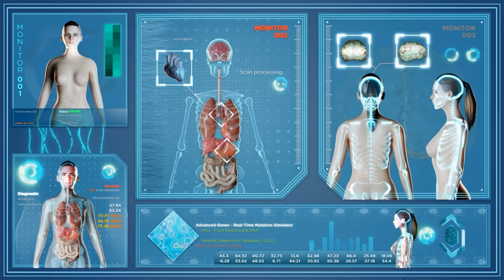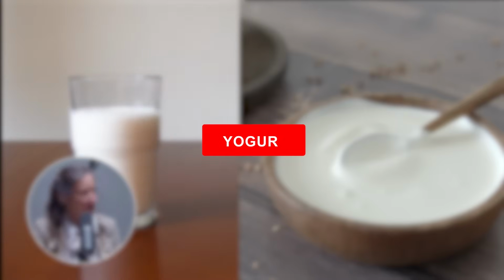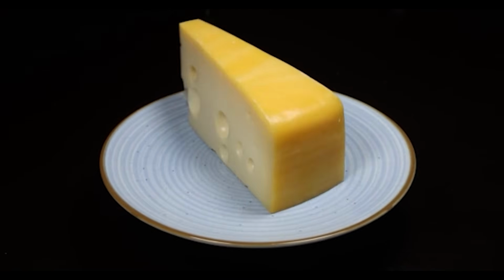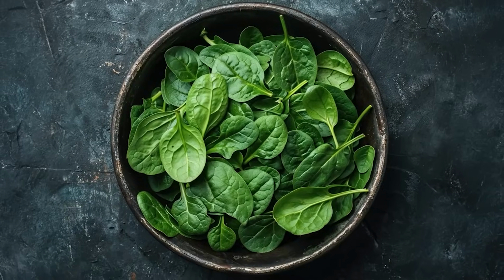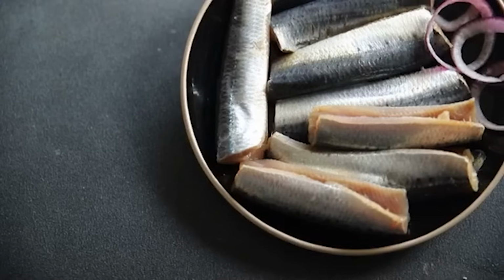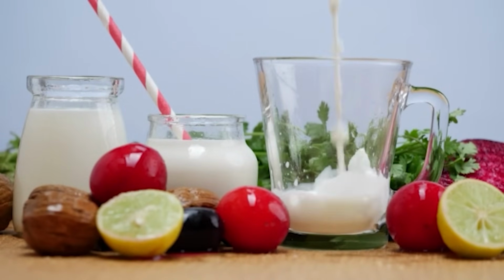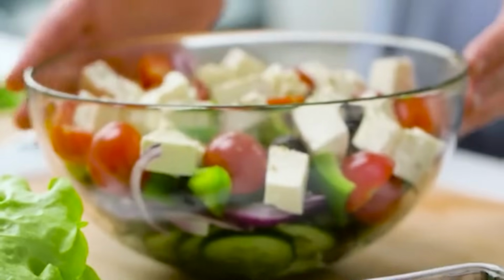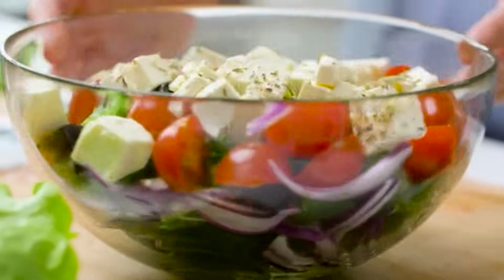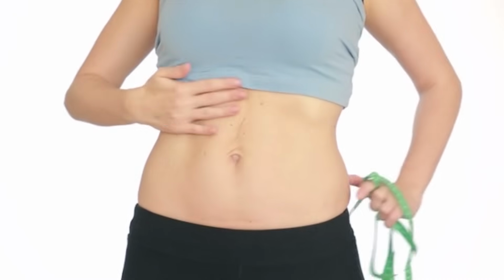How can you make sure your body gets enough calcium? While dairy products like milk, yogurt, and cheese are among the richest sources, they are not the only options. Leafy greens such as kale and bok choy, as well as almonds, tofu, sardines, and fortified plant-based milks, also offer excellent calcium content. The key is variety. Incorporating different sources of calcium into your diet helps with steady absorption and better bone maintenance.